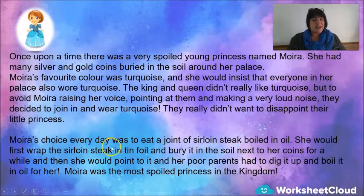Moira's choice every day was to eat a joint of sirloin steak boiled in oil. She would first wrap the sirloin steak in tin foil and bury it in the soil next to her coins for a while. And then she would point to it, and her poor parents had to dig it up and boil it in oil for her. Moira was the most spoiled princess in the kingdom. Now, that was a really silly story.